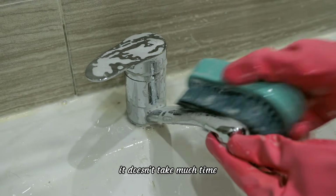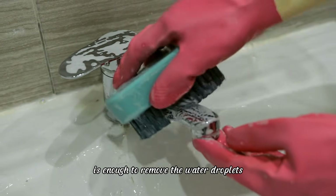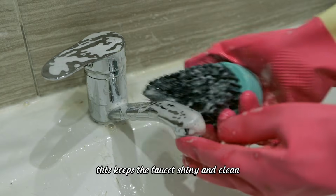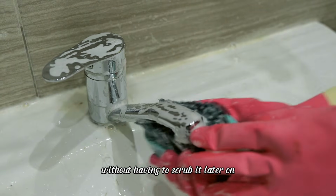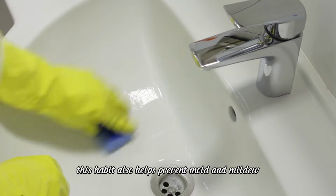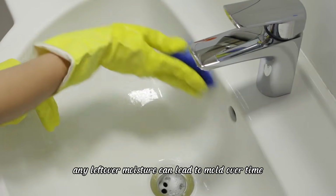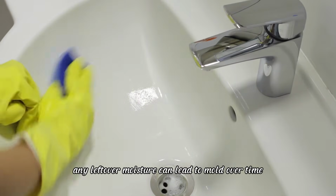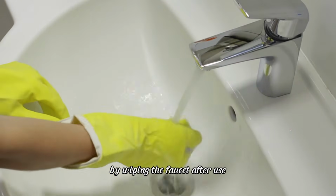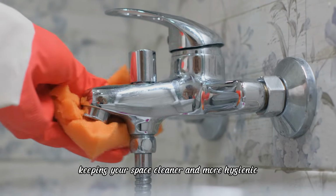It doesn't take much time, just a quick wipe with a cloth or paper towel is enough to remove the water droplets and prevent buildup. This keeps the faucet shiny and clean without having to scrub it later on. This habit also helps prevent mold and mildew. In damp areas like the kitchen or bathroom, any leftover moisture can lead to mold over time. By wiping the faucet after use, you cut down on the moisture that could lead to those issues, keeping your space cleaner and more hygienic.